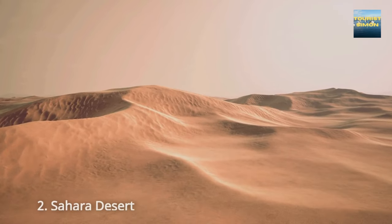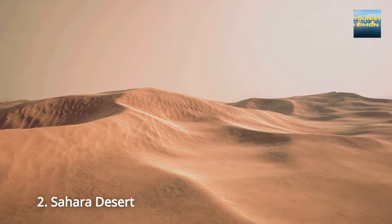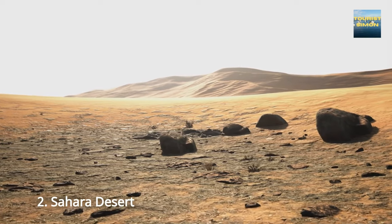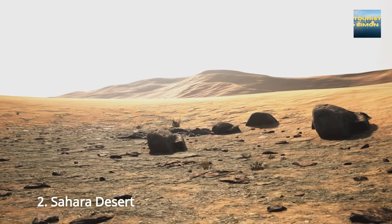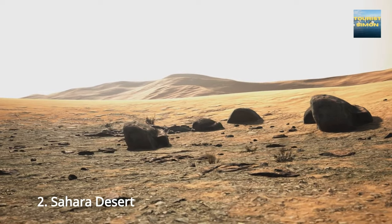The Sahara Desert is one of the most iconic landscapes in Morocco, with its endless dunes and dramatic sunsets. You can take a camel ride into the desert, spend a night in a traditional Berber camp under the stars, and even go sandboarding.